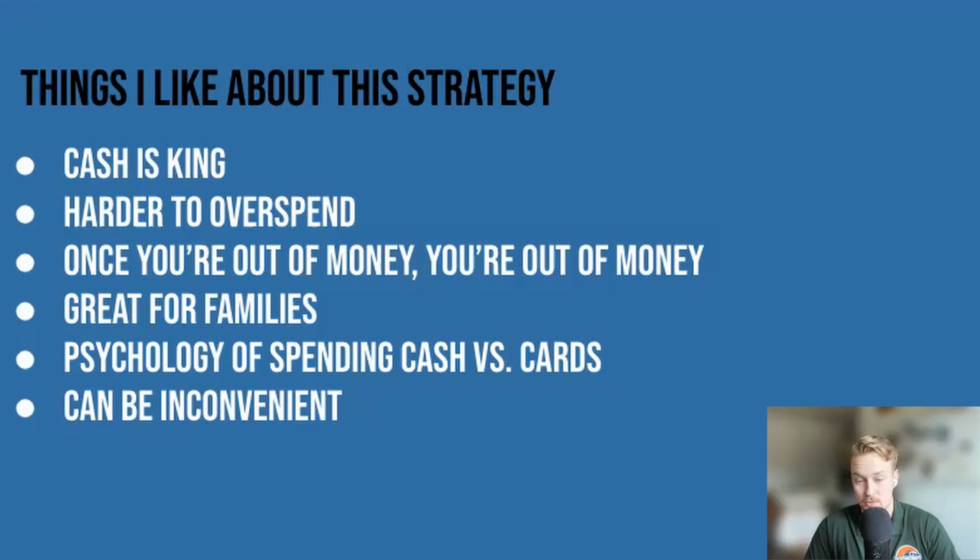That is the envelope strategy. And next, we're going to be diving into our approaches to how we can actually pay debt, the strategy of how you're paying your debt.